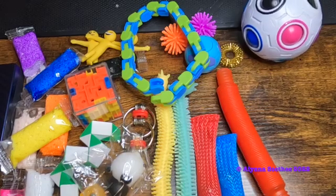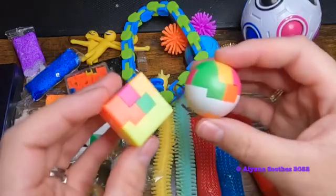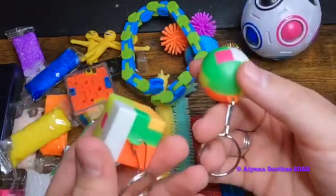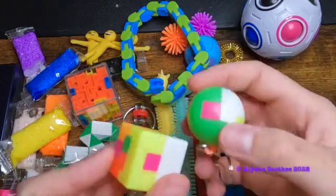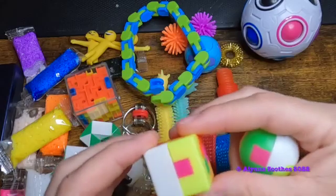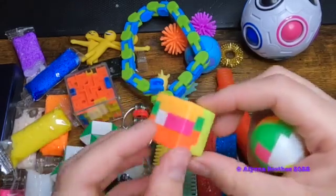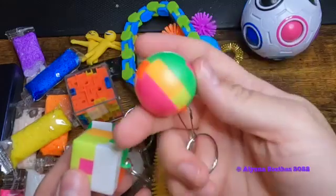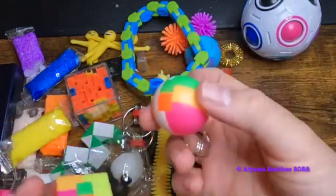So they actually have these, they're meant to be puzzles on a keychain. So basically, you or your partner or your child, whoever you're getting this for, all of this comes apart and you can put the pieces back together. So they're literally little puzzles that make shapes.